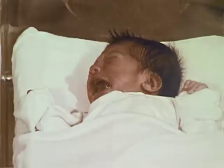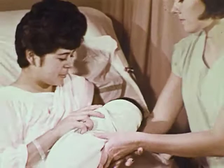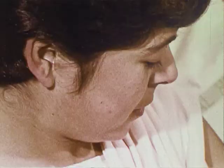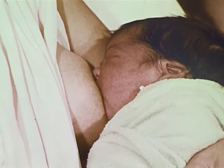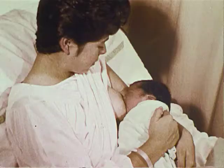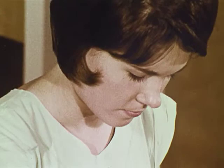A baby usually cries when hungry. Babies can't find food by themselves. So the nurse takes the baby to the mother. Then the baby, by sucking, gets milk from the mother's breast. Until mother and child go home, the nurse takes care of them.